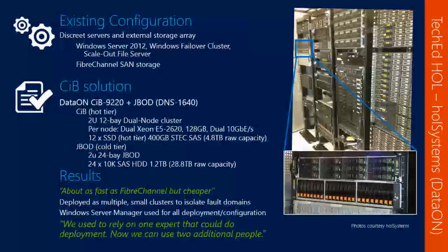And the other thing, of course, that was interesting here was the expertise. So now they're able to branch out and use other people on their team without the kind of consulting knowledge of how to bring up a Hyper-V and fiber channel cluster and have them deploy systems. So it basically lightens the load on their overall cost of ownership. So kind of a win-win.